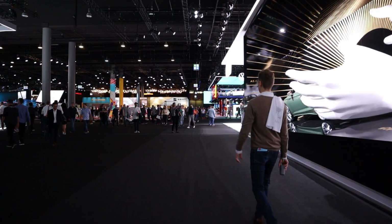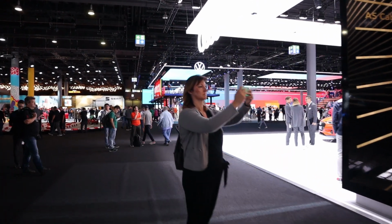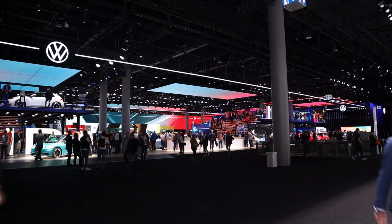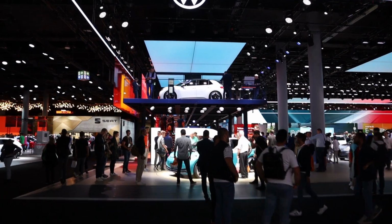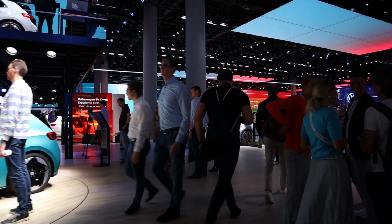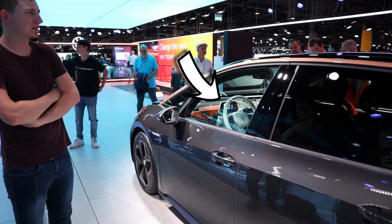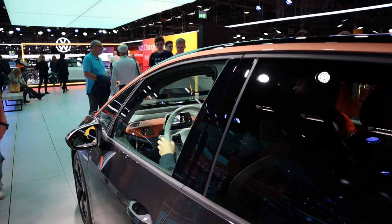Let's go to my car again. Just sit in there and really sit. There we are again, Id.3 country. Everybody loves the car. Oh, look at that white up there. The white looks awesome. It's busy. It's a magnet. Ooh. That's new. Haven't seen that.